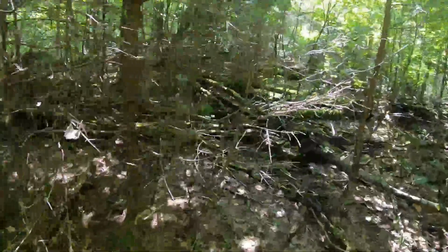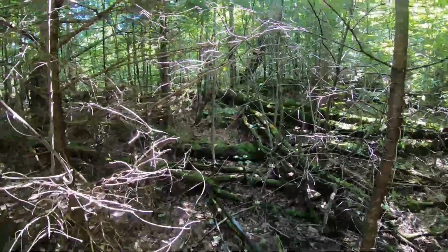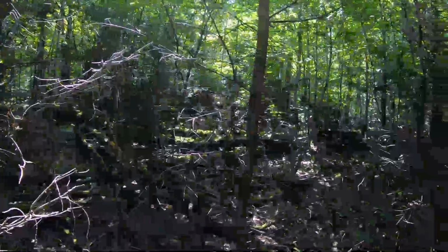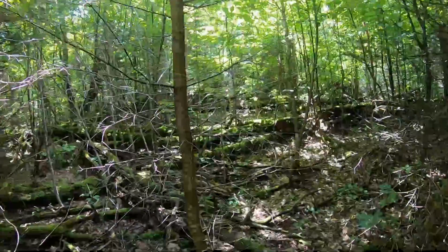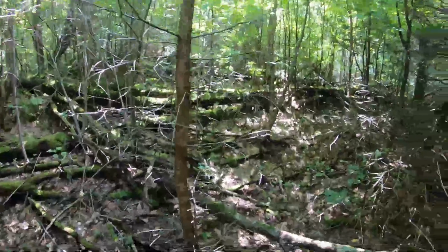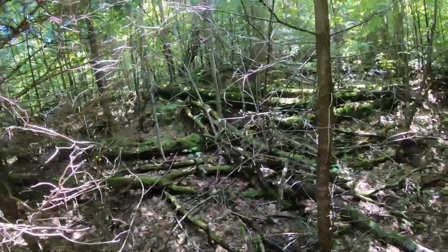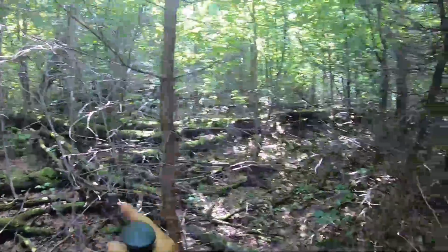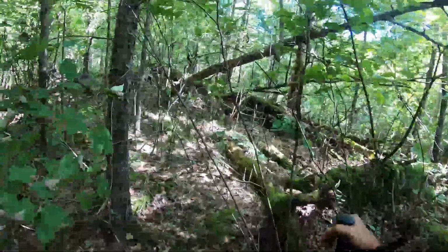Actually, looking at this, I'd be better off cutting up through the woods here and going around the ends of it, because it looks like it goes up there about 50 feet or more. I see 1, 2, 3, 4, five, six, seven, eight major blowdowns across the road bed. So I think I'm gonna go up and around them. There's something very unusual. I'll show you over here.